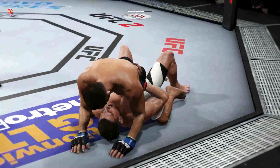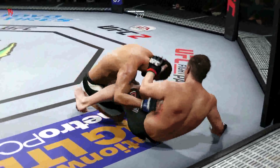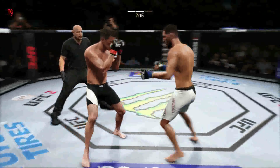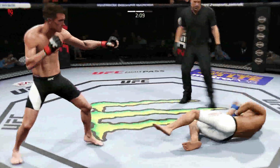From the mount here, he's got to control his opponent's posture. Hip escape. And he's out of the full mount. Nicely done. Good scramble. Nice huge switch. Head kick. He's, wow, rocked. This could be it right here.